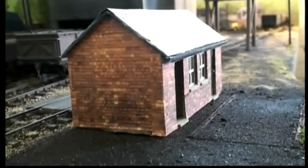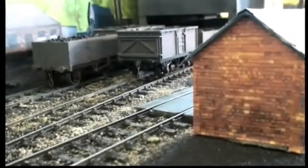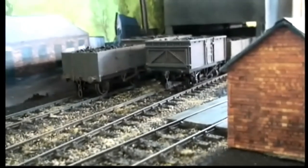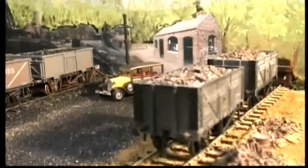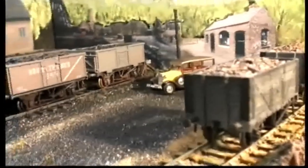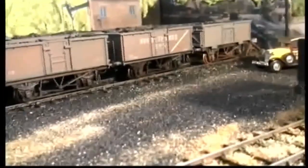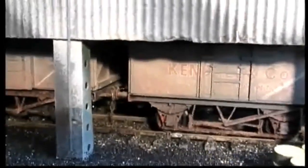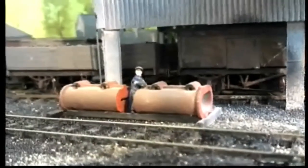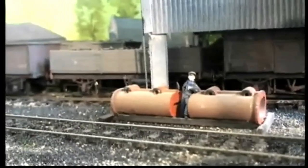This is the new weighbridge. That's the road one, and behind is the rail one. All the track has now been ballasted. This is the end bit. The roadway's done. The ballast is all underneath the screens. All it needs now is a few workmen and various bits and pieces of clutter.